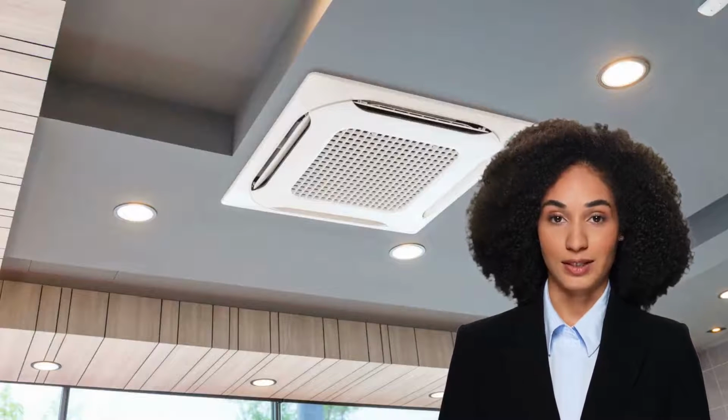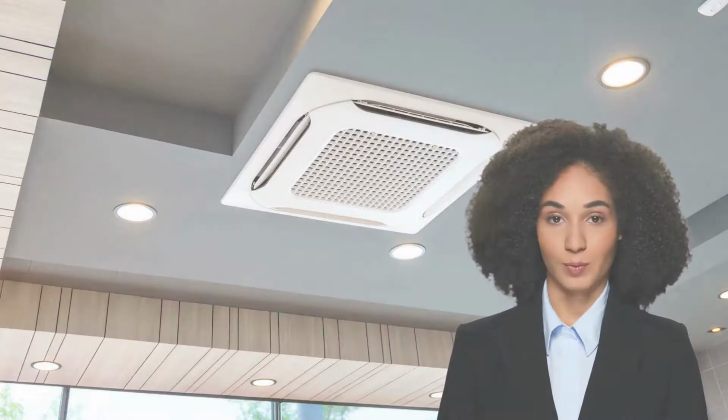Ceiling fans are energy efficient and effective. They can make a room feel 10 degrees cooler while using just 10% of the energy of an AC. Ensure your fan blades rotate counterclockwise for cooling. Remember, they won't prevent heat-related illnesses, but they'll keep you comfortable.